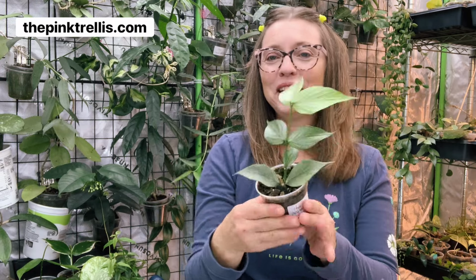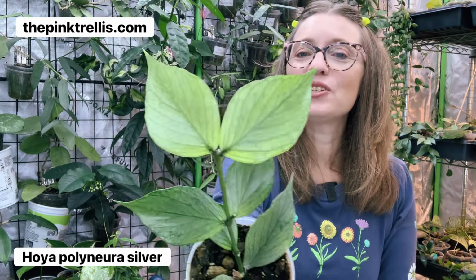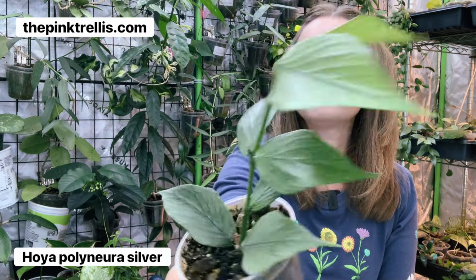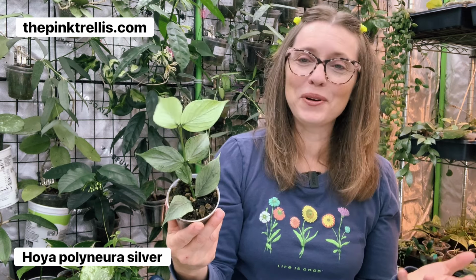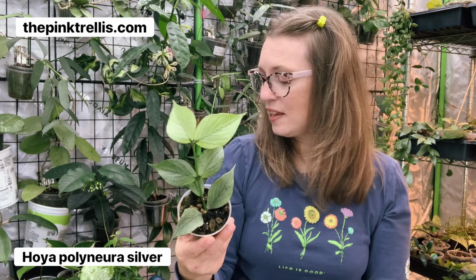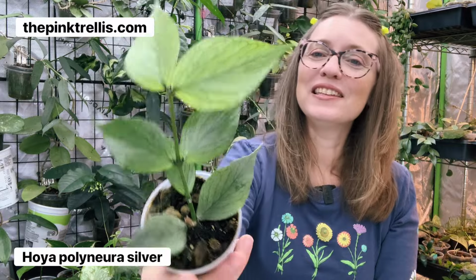All right, next up, another Hoya. This is the Hoya polyneura silver. The coloration on these plants is just gorgeous. There are like three different types of polyneura, maybe even more: the silver version, a plain green version, and a variegated version. And this is the silver, and this will be in the shop.